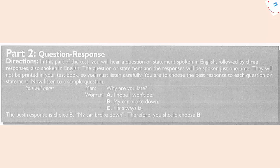21. Would you mind if I left an hour early? A. If you really need to. B. I'm always early. C. It will take an hour to get there.